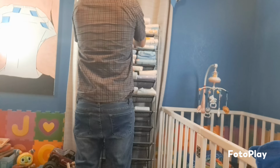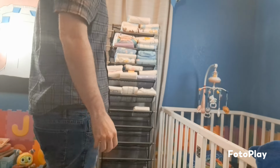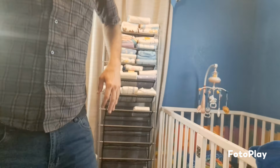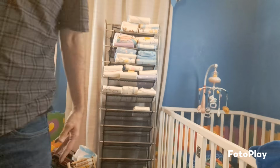Running out of room. No more room. No more room on that tier. Well, it's good that I'm running out of diapers because I'm running out of places to put them as well.